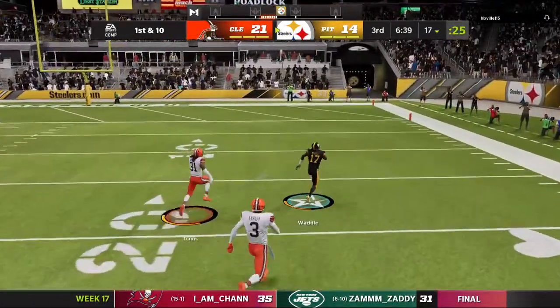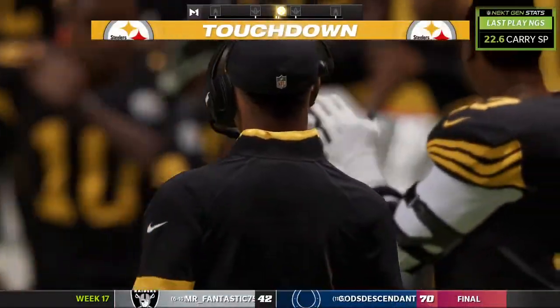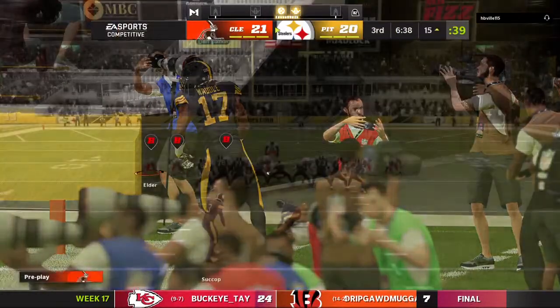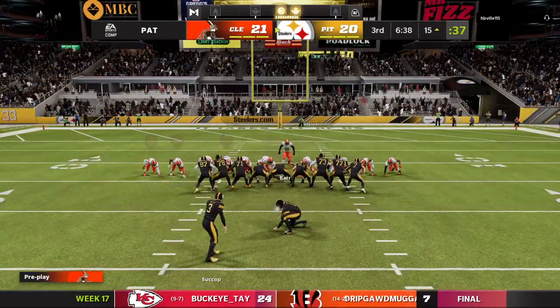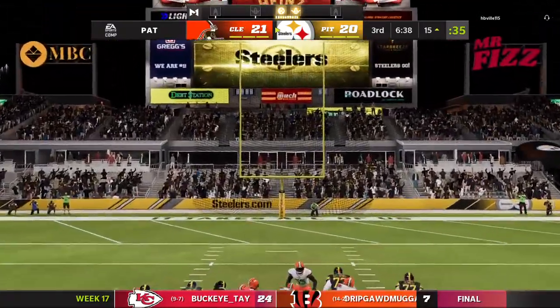He's got a man, complete. And he's in. Touchdown, Steelers. For as big and strong as some of these guys are, especially when you see them in full pads, they don't let you undercut them like that this year.